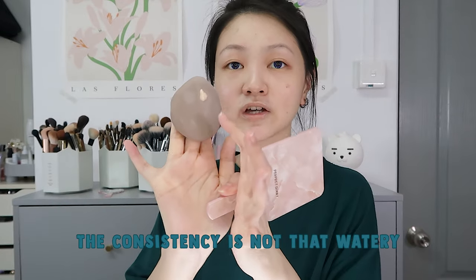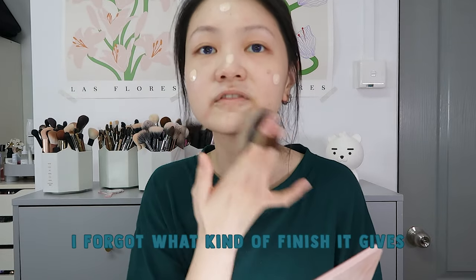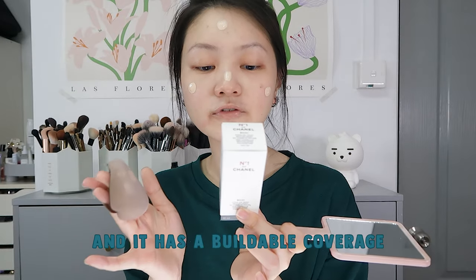The consistency is not that watery. It gives, I don't know, I forgot what kind of finish it gives. Hold on, let me check. It gives a luminous finish and it has a buildable coverage.